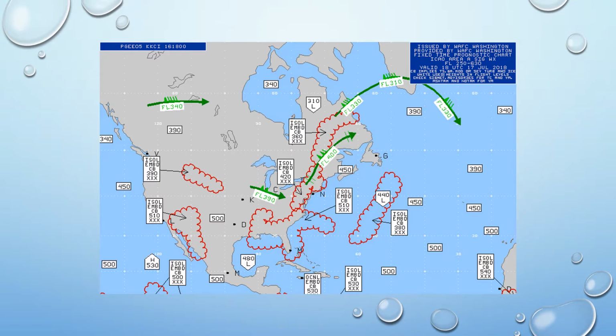Some isolated embedded cumulonimbus at 39,000 feet in the northwest part of the country. The bottoms are below 25,000 feet. And again, east of LA down into Mexico, more isolated embedded cumulonimbus. Tops 51, bottoms below 25. Then most of the southwest, there's isolated embedded cumulonimbus. Again, tops 51, bottoms below 25. And most of the east coast, there's isolated embedded cumulonimbus clouds at 42,000 feet to below 25,000 feet.